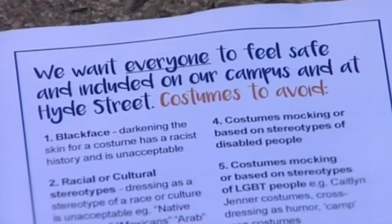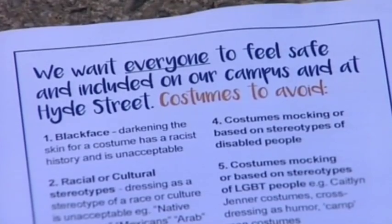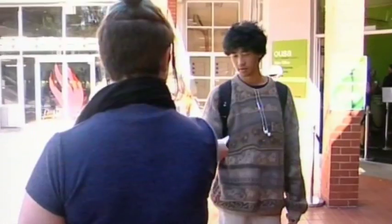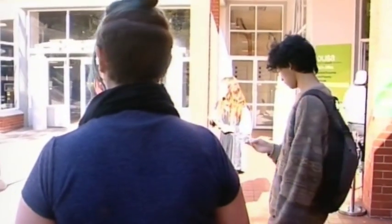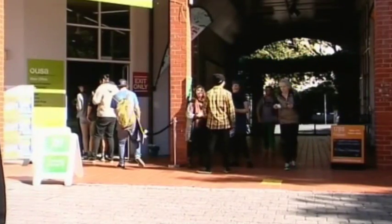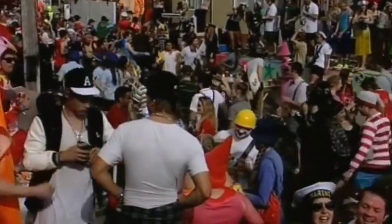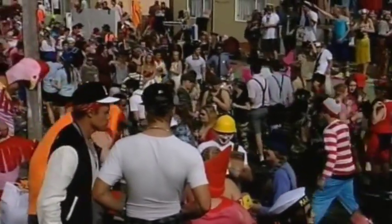Bremer says she'd rather not take a negative approach to the issue, but says it's the best way to outline concerns. The group hopes that by spreading the message before the event, it'll help protect the university's diverse multicultural community from being offended. Ruby McAndrew, Dunedin News.